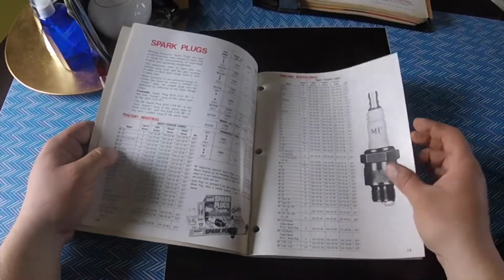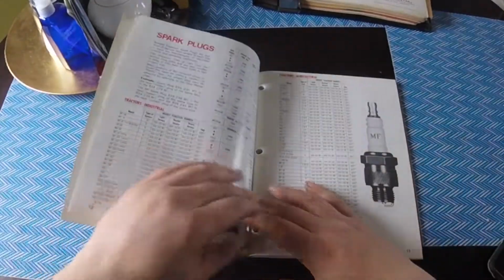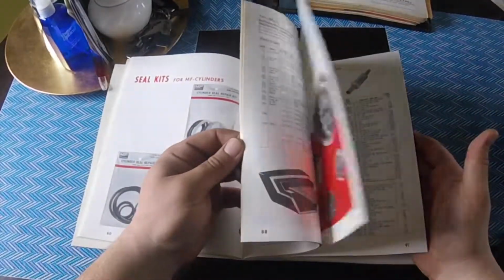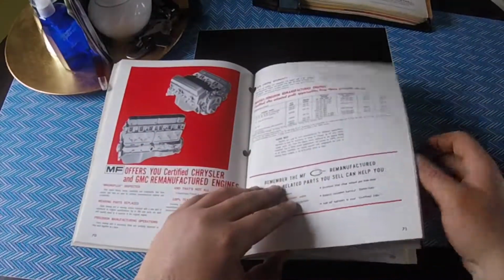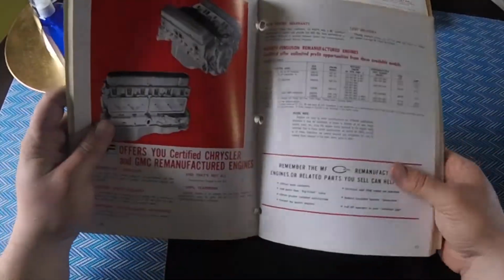Massey Ferguson spark plugs. But our main interest here in this catalog, and why I made this video, I'll cut to the chase here, is some of the accessories here listed in the back section. If I can find it. There's something there, just as an aside.